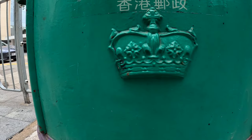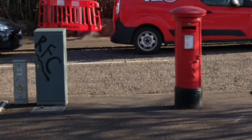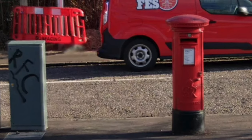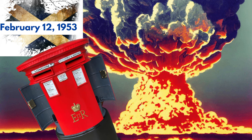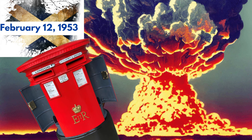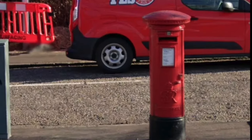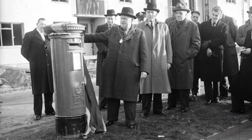Within 2 days, the box adorned with the E2R symbol was defaced with tar. The following week, a parcel containing explosive material was discovered inside, followed by another in January. The situation escalated on the night of February 12, 1953, when the pillar box was destroyed by a gelignite bomb, with the explosion heard over a mile away. Fortunately, there were no injuries and no mail was present in the debris. A new box was subsequently installed at the same location, devoid of any royal markings.